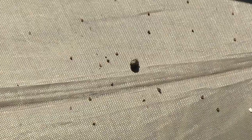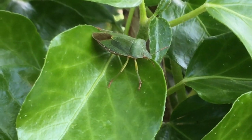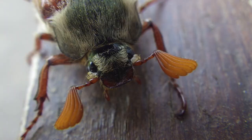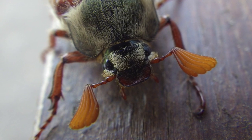Spiders rely on camouflage and they hunt on the branches. Other spiders just look like stones. Shield bugs rely on stealth and camouflage, and maybugs just happen to have landed on the tree when they were flying at night.